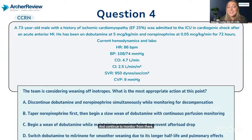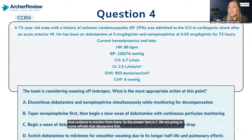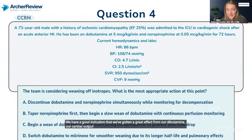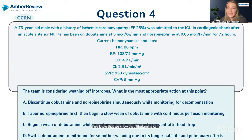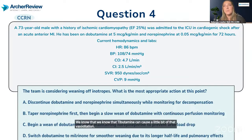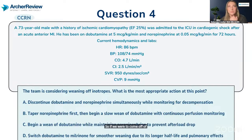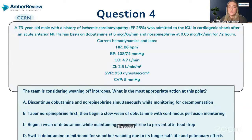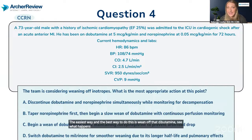So the answer here is C. We are going to come off of that dobutamine first. We have a good indication that we've gotten a great effect from our dobutamine. Our cardiac output and cardiac index look good. We know that dobutamine can cause a little bit of vasodilation. So if we were to come off of norepinephrine first, we might unmask some of those vasodilation effects. The easiest and best way to do this is to wean off that dobutamine and see what happens with our cardiac output and cardiac index.